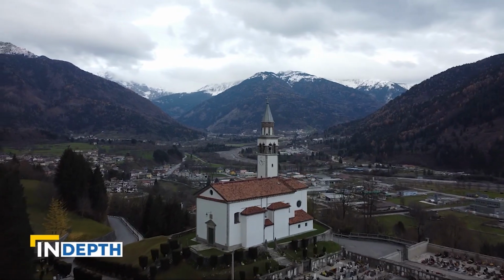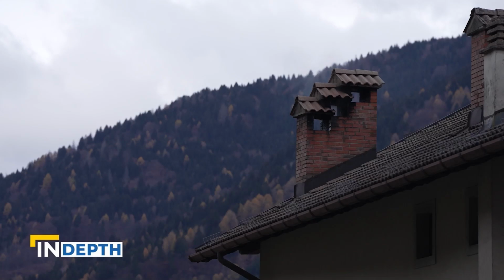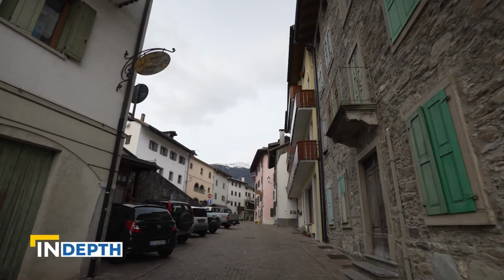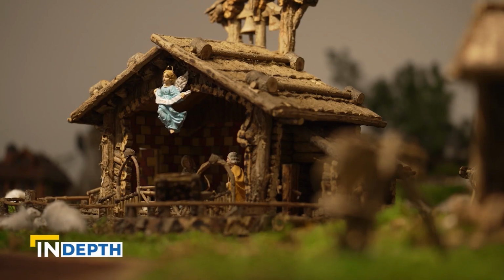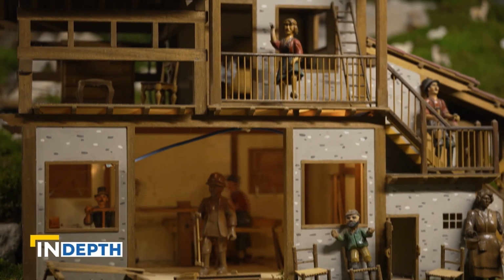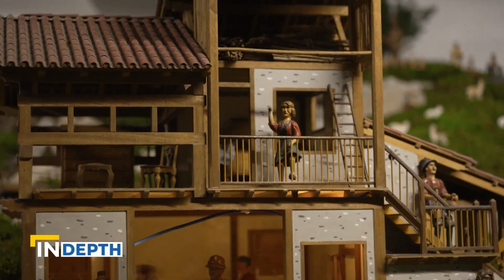And 700 kilometers away in the mountains of northern Italy, this is where the crib was designed and built. The small town of Sutrio has a long history of nativity scenes. Every home, even when I was a child, made a nativity scene. People say, let's go to Sutrio to see the Tenno crib. So it's like a symbol of the village.